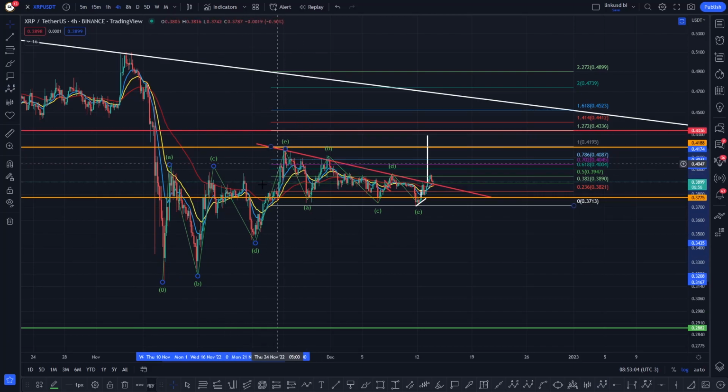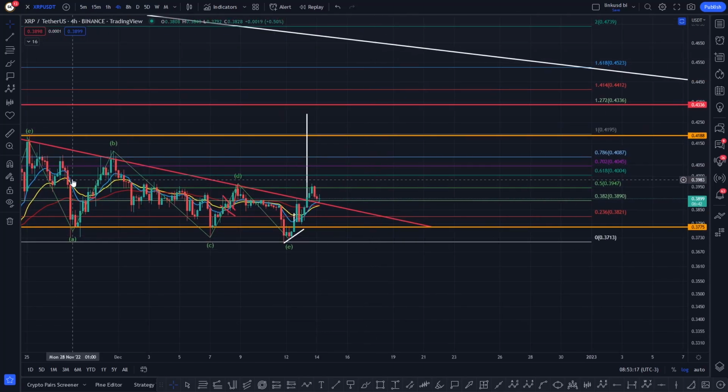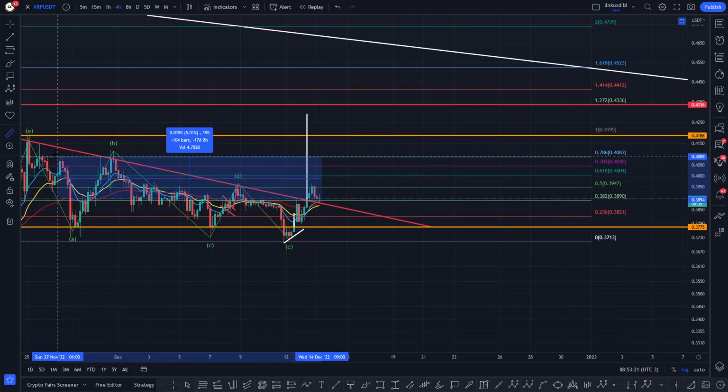We've got 5 waves to the upside, corrective waves. Then we've got the 5 waves to the downside, which are corrective waves, and right now we could be looking at 5 waves to the upside with a maximum target around the 1.272 at 0.43. So from here right now, we could be looking at a lovely little break for XRP off these EMAs just there and this level of support.